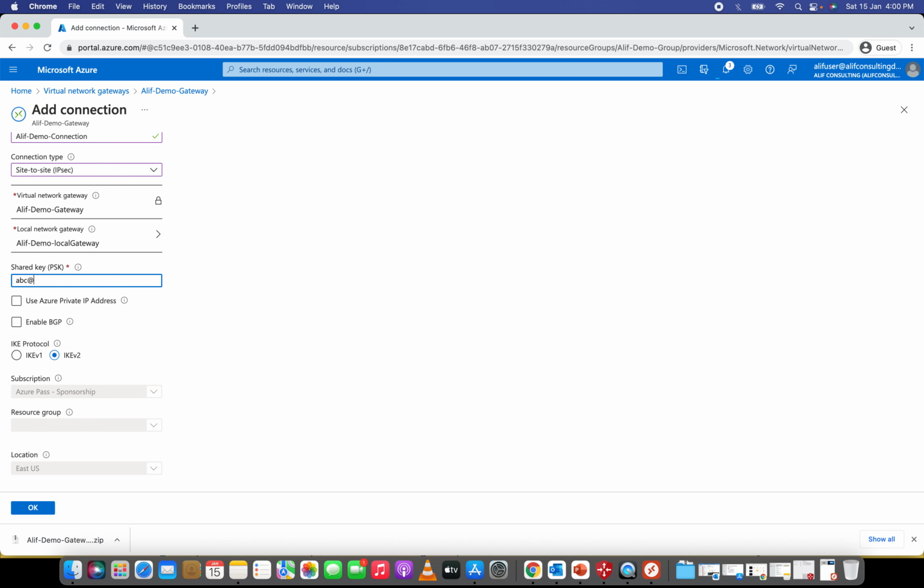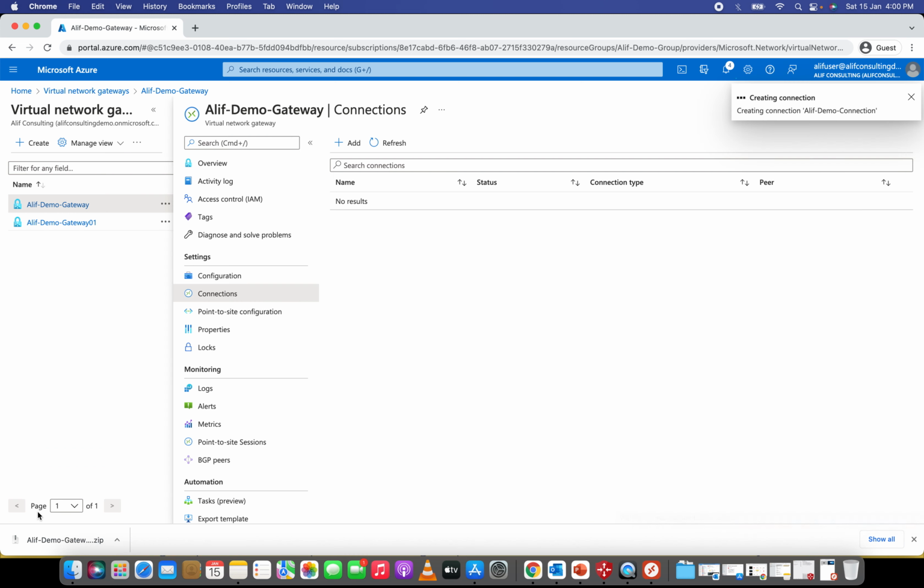So this is the pre-shared key I'm going to put, but this is just for demo, so I put ABC at 123. But if you are doing this in production, you should have a more complex pre-shared key so that no one can guess it. Now here you can see which protocol you want to use. I am using IKEv2, and click on OK.